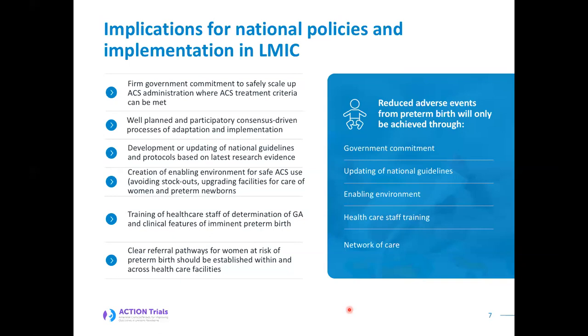A country like Kenya is pretty big. We exist in 48 different environments of health systems. So even locally, we require a very serious network to obtain a bit of equity in what can benefit our preterm babies.